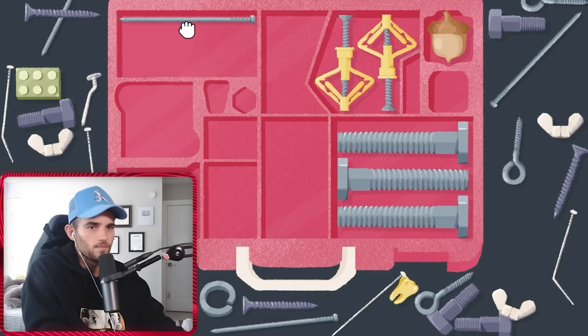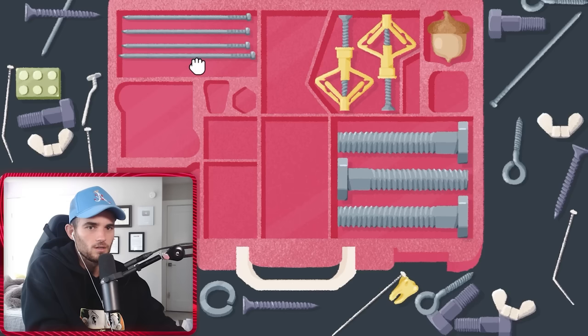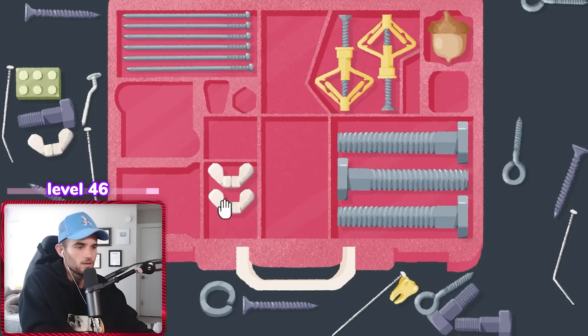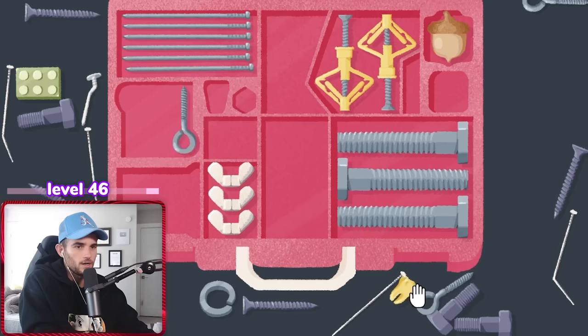These long screws definitely going in here. Put these away. One more. Great. Actually, I don't know where those go. So let's deal with another odd shape. It's kind of odd, right? Mickey Mouse ears. Beautiful. You go there. Don't feel like that's the proper move. These definitely go in here.